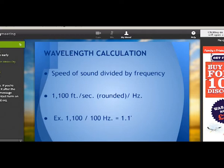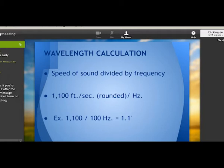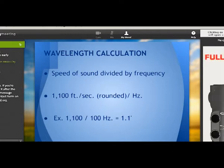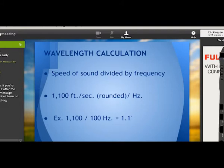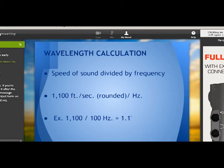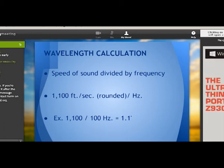How do we deal with the calculation of finding the length of a wave? Well, it's pretty easy. We just take the speed of sound. Let's round it to 1100. Let's make it easy. I don't want to get a lot of math going here. But if we divide it by the frequency we're trying to find, 100 hertz in this example that's on the screen, you can see that the length of that wave is about a foot.